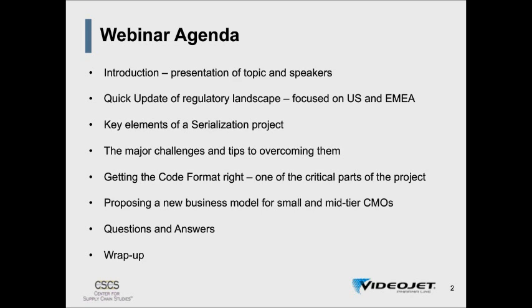Then Bob Celeste will talk about how we get the code format right, which is one of the very critical parts of a serialization project, and then speak about the new business model that we will propose for small and mid-tier CMOs. And we will end off about 45 minutes from now with a Q&A session, and then wrap up at the hour, 4 o'clock Central European Time.